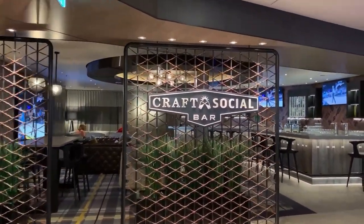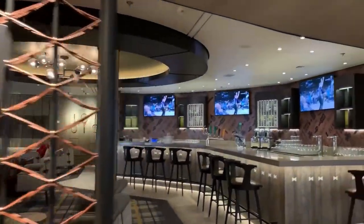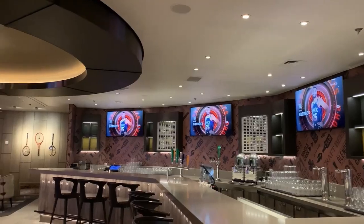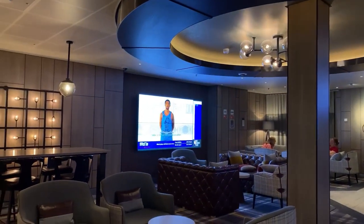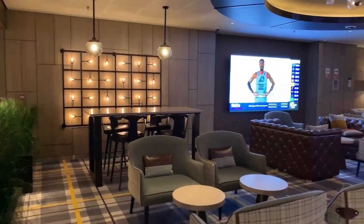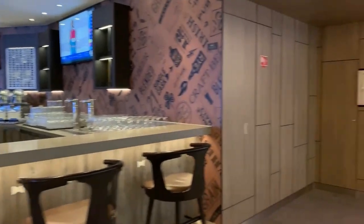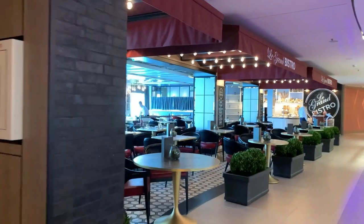This is the ship's sports bar. This is where they have a large screen and several TVs where they show popular current sporting events that are televised. I'm not a sports person, but I know that there's always a lot of yelling coming from here and people wearing different jerseys from different teams. Nice space. And just behind that is Le Grand Bistro.